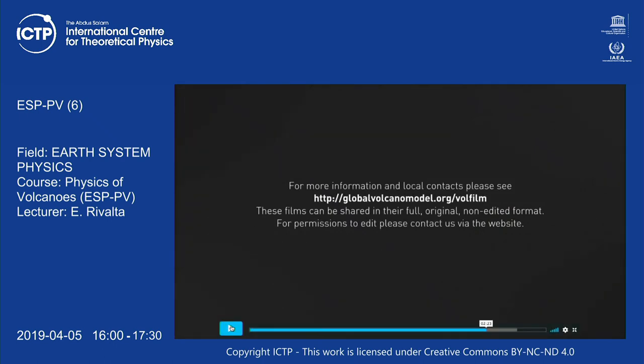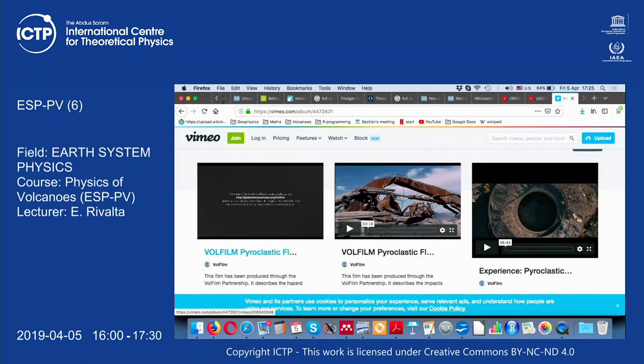I will send you the link to these movies because they are good movies. They are done by scientists with the purpose of instructing people, and there are also many in other languages, not so many languages. There are a lot of movies in Indonesian, in Italian, in Spanish, and it's probably a good idea to keep translating them because it's useful to instruct people, even people that are not from countries where you have a lot of volcanoes.